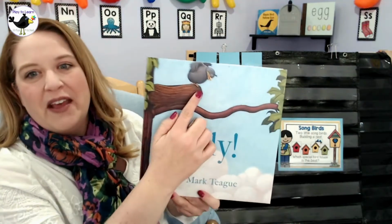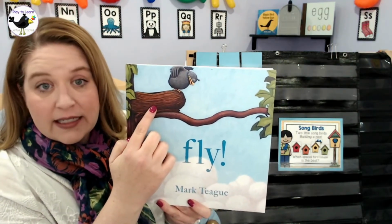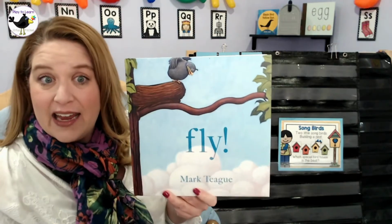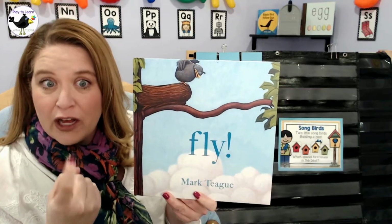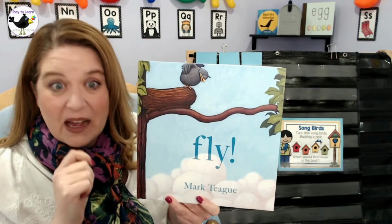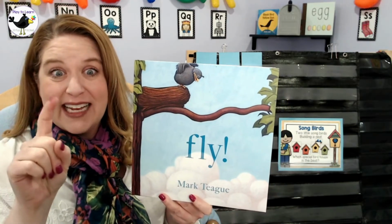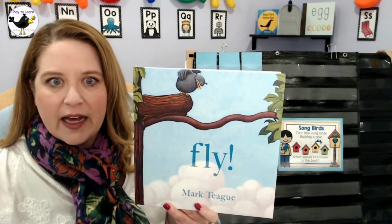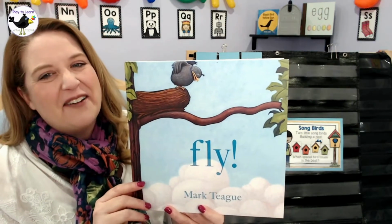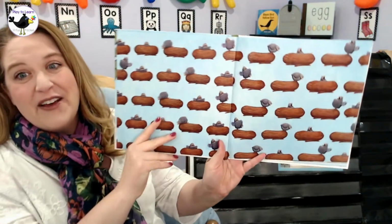In this story, there's a little baby robin who does not want to leave his nest. And the mommy robin tries to tell him, you have to come out of your nest. And then something terrible happens. He falls down, down, down, and can't get back up. Let's read to find out about the little robin and what happens when he learns to fly.